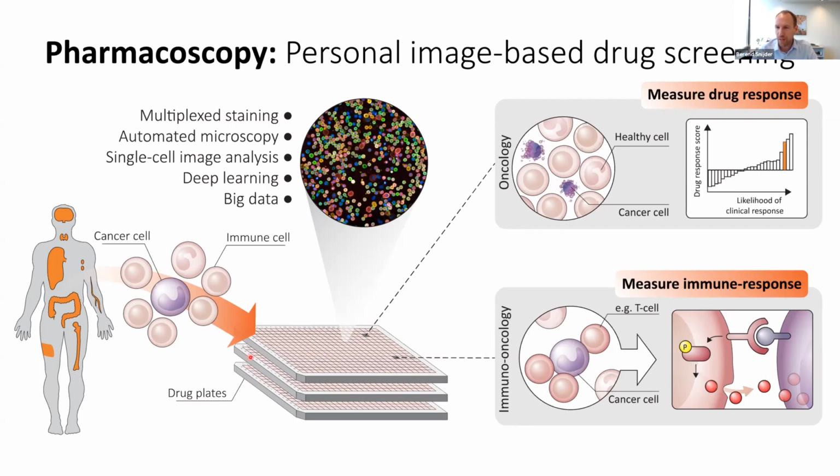And some of our past publications already showed some of the applications that we can get out of this approach, including finding drugs that specifically kill cancer cells while leaving healthy cells alive, but also screening in high throughput or medium high throughput in primary tissues for immunomodulatory properties of drugs. For instance, scoring spatial interactions between effector immune cells, such as T cells, and a target population, for instance, cancer cells in a biopsy.